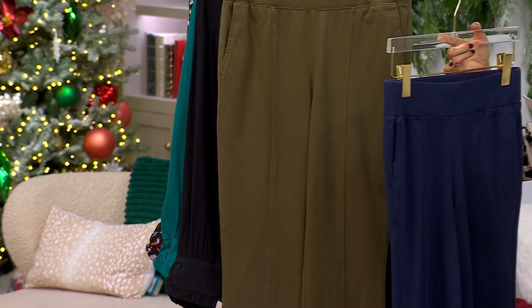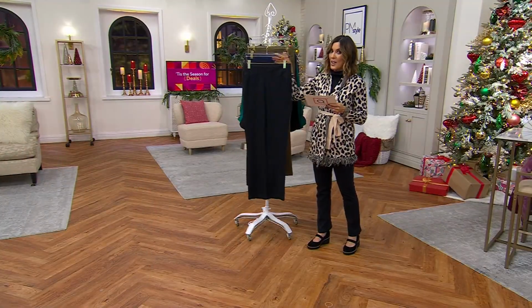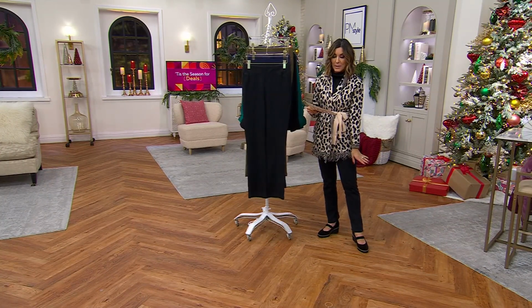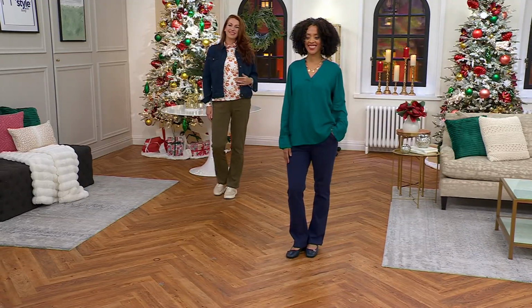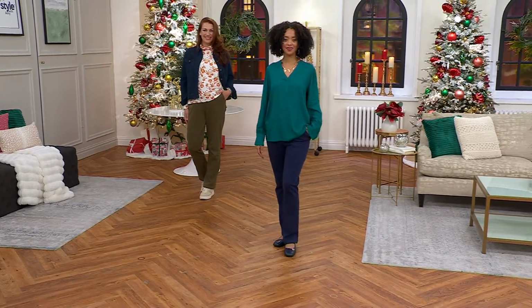A $10 easy pay, and then in addition to sizes extra extra small through 5X, we also have 3 different inseams. They are supposed to kind of be right at the ankle. They're gonna have a little kick flare. I'm in the petite, 26.5. The regular, 29.5, and then there's a tall, 32.5. You get the first look with the sale price and the easy pay.